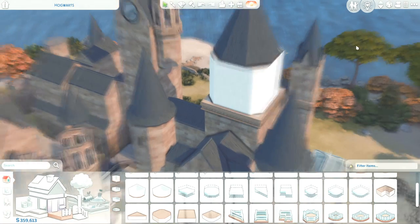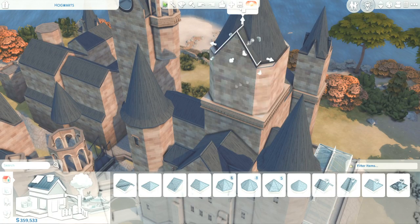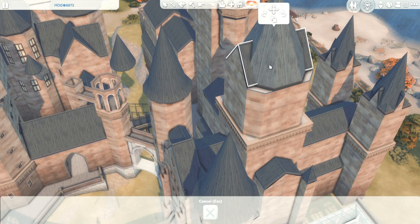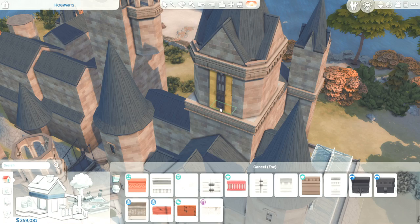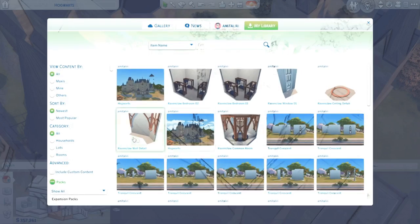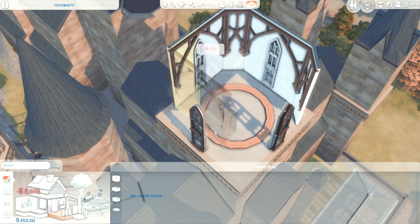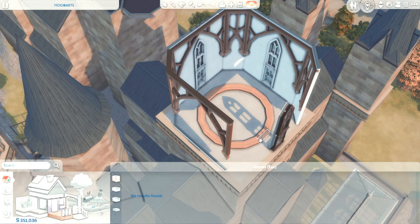I actually changed the shape of the Ravenclaw Tower. I did foreshadow this, I believe, in part one of the series, so yes, we're finally addressing that. I changed the shape because I needed more space, and there you had a little sneak peek of all the stuff that I prefabricated for this build. So we're just plopping in a lot of the stuff that we prefabricated.